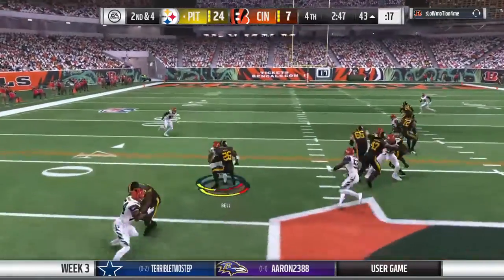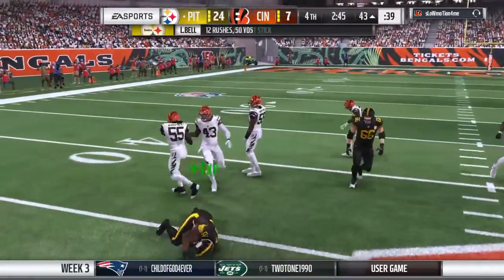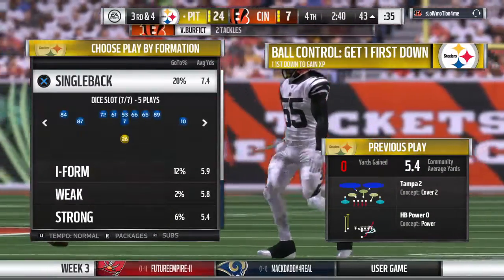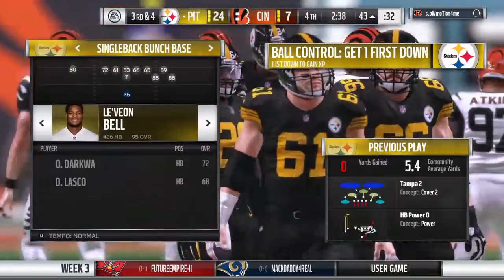They'll go again with Bell. And this time not as successful as he'll get back to the line of scrimmage and no more. No gain on the play that time, and they'll look to convert on what will be a 3rd and 4.